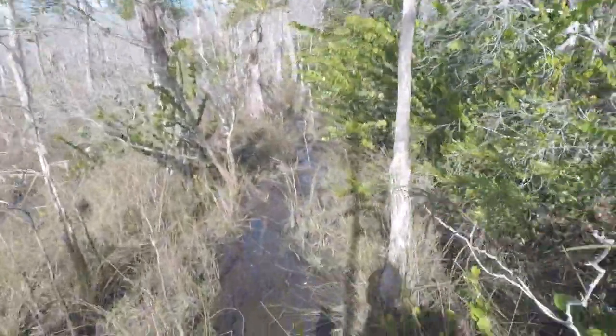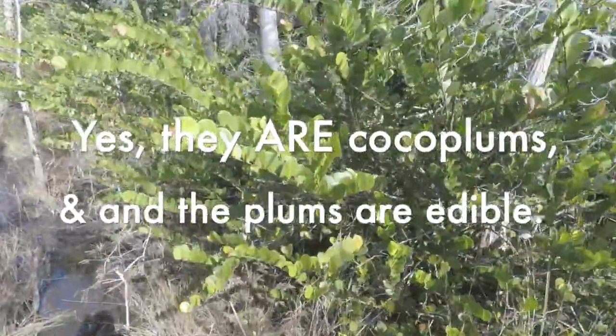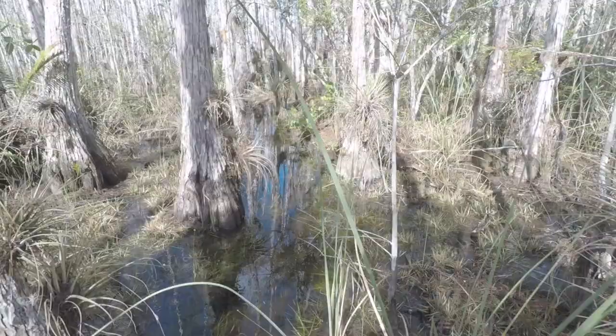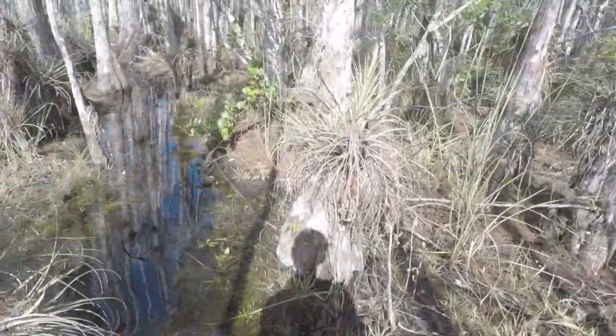I think these green bushes here are called cocoa plums. I'll have to look that up. Getting back into the swamp here a little bit. A lot of roots, so the footing is somewhat treacherous. Every time you step on one, you're on the verge of slipping and falling.